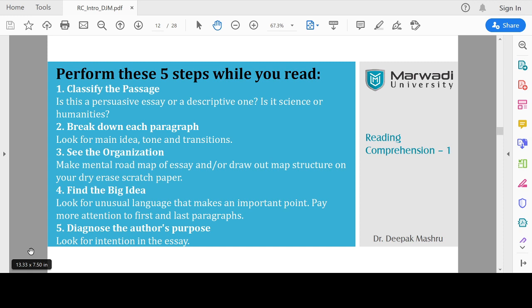Here, you do not need a hammer or a driller that you can use to drill the paragraph and break it. You don't need to tone the paper. Here, you need to do a lot of mental work. So you need to break down each paragraph, and you look for the main idea, the tone, and the transition.